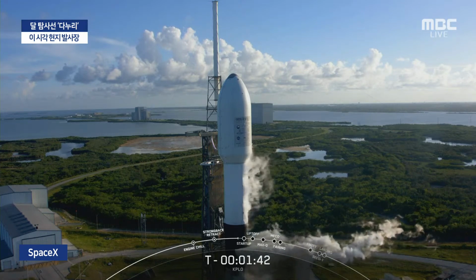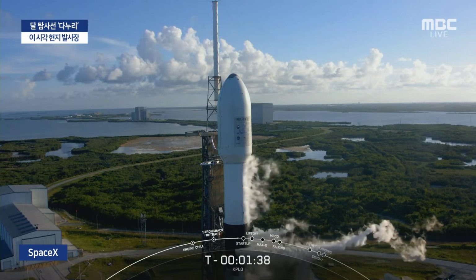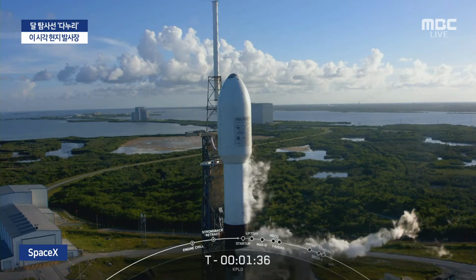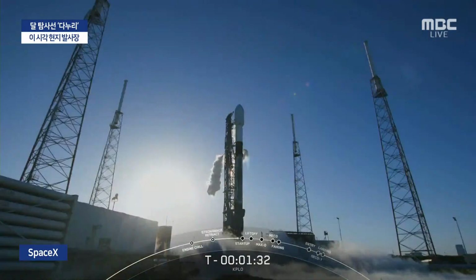LOX load is complete. That call out for stage 2 LOX load complete means that the vehicle is fully fueled on both stages and ready for liftoff just 90 seconds from now.